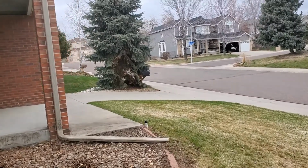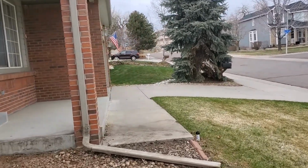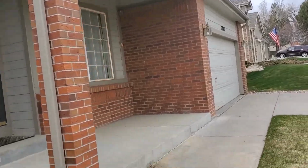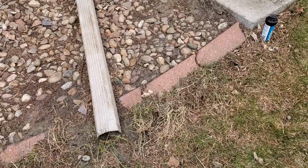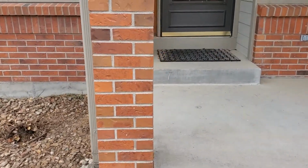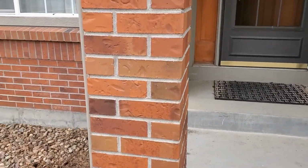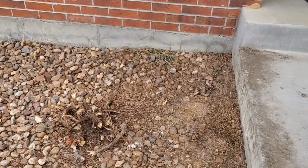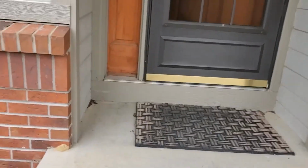We are going to head towards the front door here. We've got these nice brick columns that go up and down. We've got good downspouts for diverting water, which is a common thing that we see problems with in houses and we don't have here. Also, we've got nice, good, positive drainage away from the house, which protects the foundation.